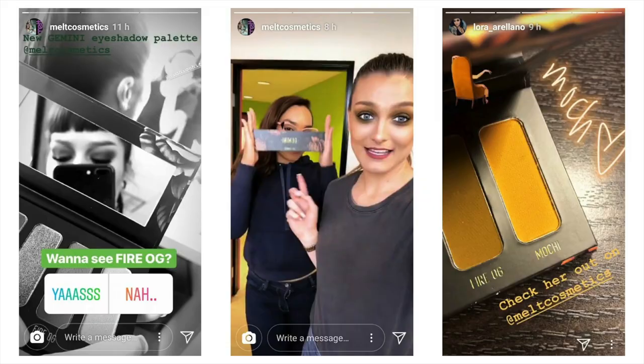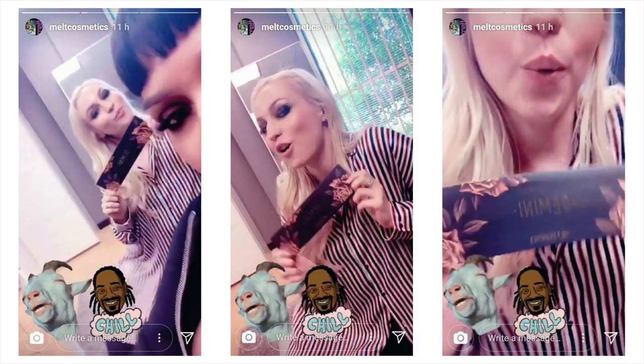I think we're just going to jump right into it with Melt Cosmetics. Yes, because that's my most exciting thing. All right, so they are releasing a palette, the Gemini palette. They said it's coming soon. A lot of people are saying that because the star sign starts on the 21st, it's going to be released on the 21st.